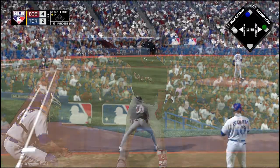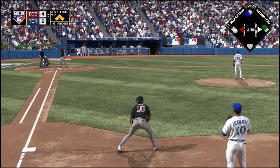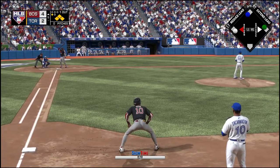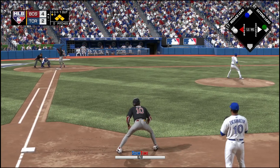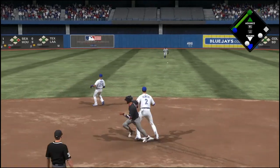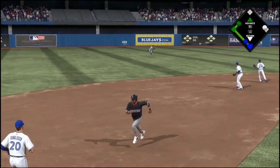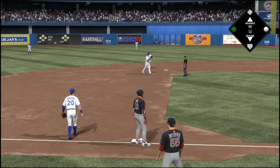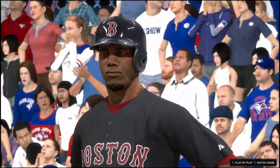In is Jorge Soler, 0 for 2 on his line thus far. Jorge Soler. Grounded back up the middle, and this scoots under his glove. Oh, what a time for that. And the second run will score here as they open things up to a 6-2 advantage.